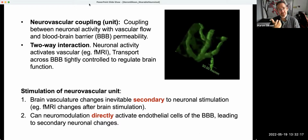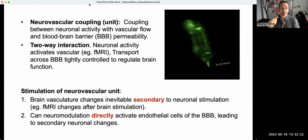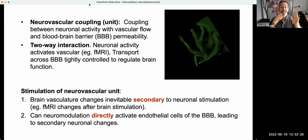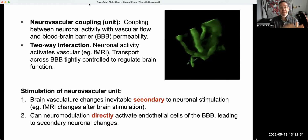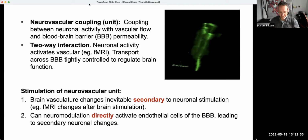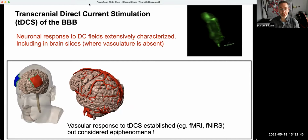And this reverses the normal direction of what people think about for neurovascular coupling, because now the vascular goes first. There's more blood supply, there's changes in transport across the blood-brain barrier. That's what the electrical stimulation does. And then that leads to neuronal effects. And of course, nothing's ever going to be so isolated, but that is the idea behind neurovascular modulation. And we've been looking at it for deep brain stimulation. We've been thinking about it for spinal cord stimulation. And we've been thinking about it for forms of non-invasive electrical stimulation, including transcranial direct current stimulation, which was a technique you saw was used in a lot of these COVID trials.